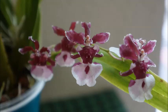Today in this video, we're going to look at my blooming Oncidium cherry baby. This Oncidium cherry baby was a rescue, and it's blooming for the very first time under my care. Some people also call this orchid a chocolate orchid, chocolate Oncidium, because its fragrance is very similar to a vanilla/chocolate smell.